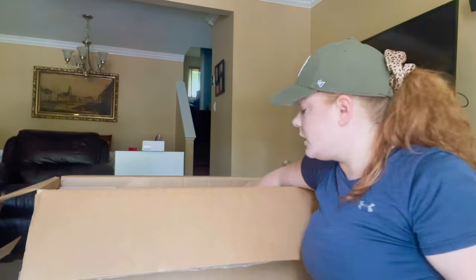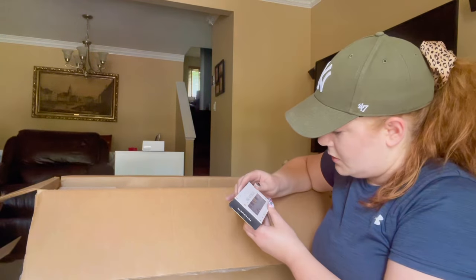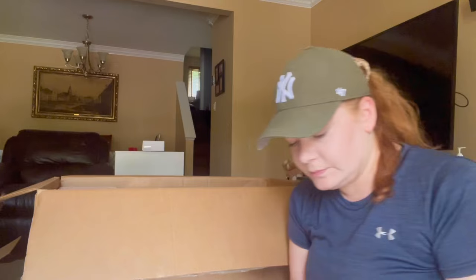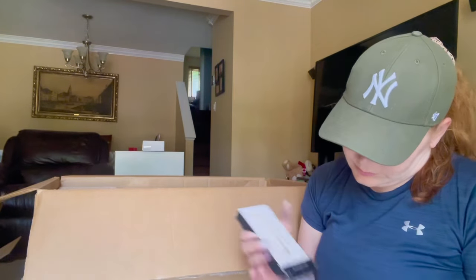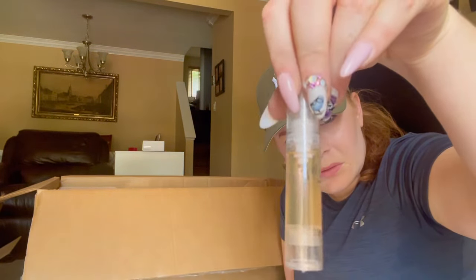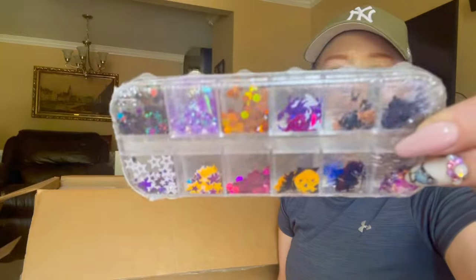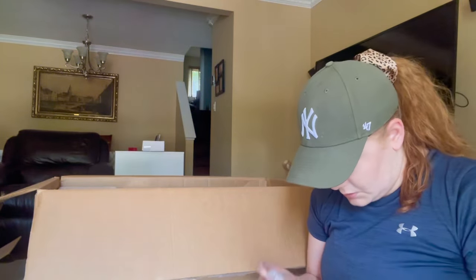All right, what else do we have? Another brush. Okay, nail art decor. So we'll open up this one and pop it in the giveaway. Gel glue. I wonder what that's supposed to be. And it looks like we have mostly Halloween glitter, if you could see. Some hearts, some pumpkins. Cool stuff. We'll throw this one in the giveaway also.